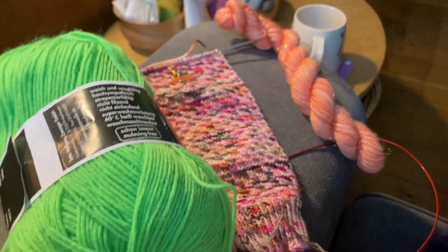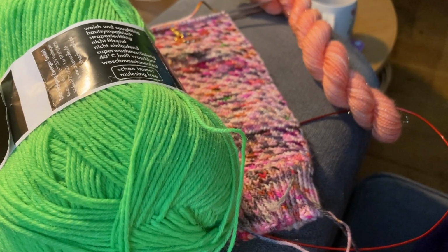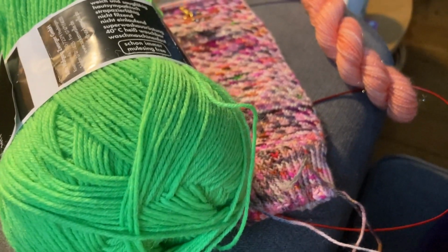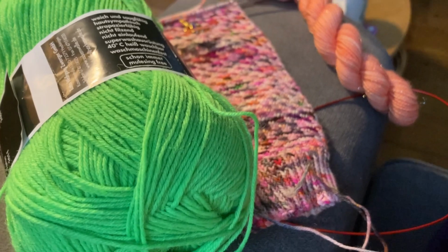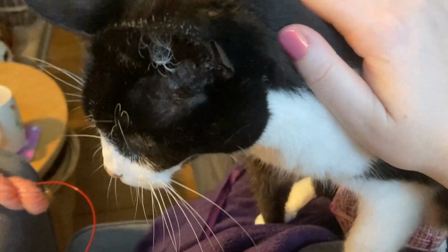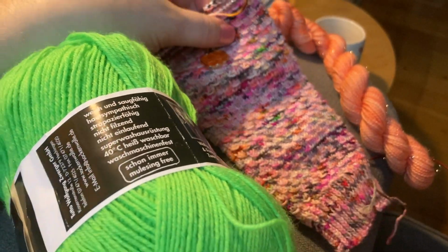Let me start that again. Now you're joining in, are you? Mrs. Chatterlot, people like you. Yes, they do. Are you being a furry purry? Can you hear her? You've had your breakfast, lady. You've had your breakfast. I've just realised that my nails don't match my knitting. That's always a pleasure, isn't it?